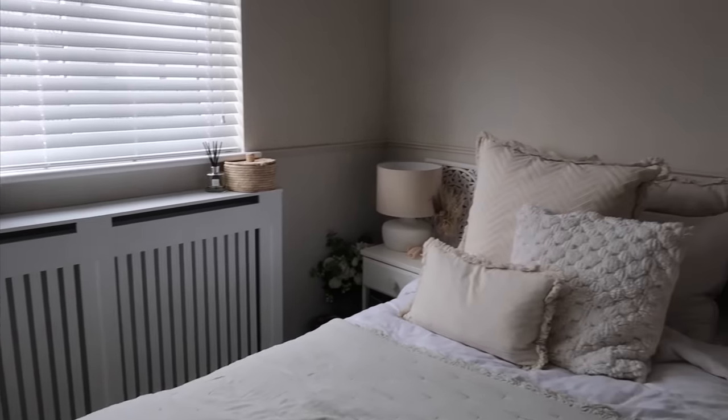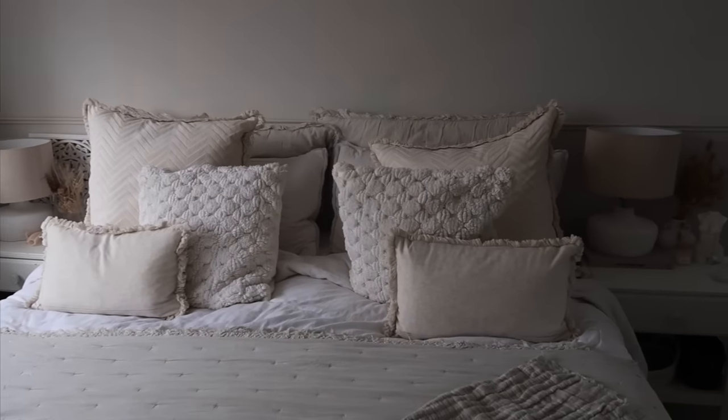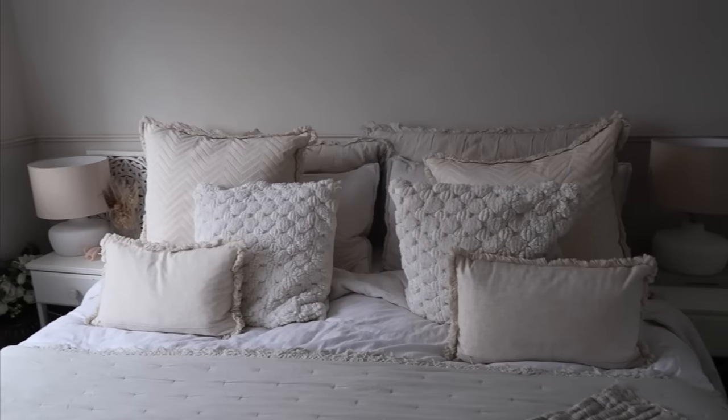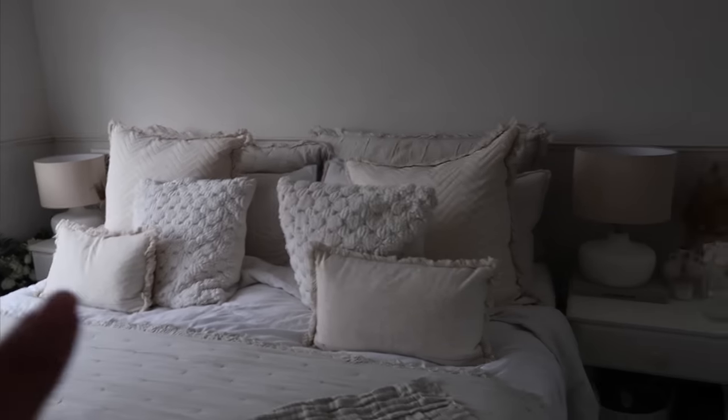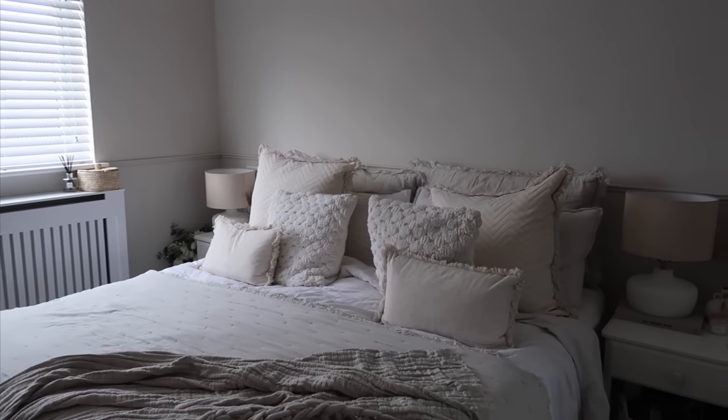And then yeah, this is an overview of the rest of the room. Obviously we've got our old bed in here. This is a super king bed, so it is massive, which is really nice for us. But when this does become the guest room, I am just going to put a double bed in here.